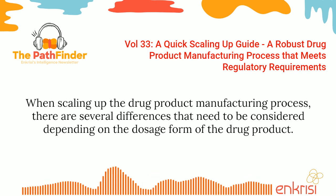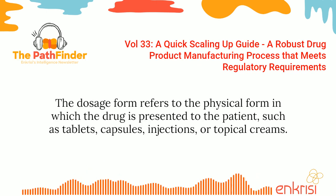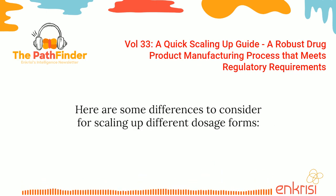When scaling up the drug product manufacturing process, there are several differences that need to be considered depending on the dosage form of the drug product. The dosage form refers to the physical form in which the drug is presented to the patient, such as tablets, capsules, injections, or topical creams. Here are some differences to consider for scaling up different dosage forms.